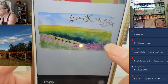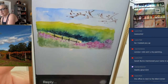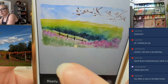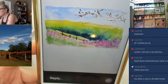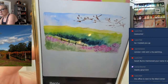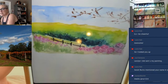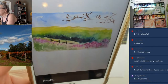And then I love the sweet way you did the flowers. That's a really sweet little painting. If you put a couple little tiny birds in the sky, and then just a sprinkle, a little bit of splatter to suggest some texture going back into the distance in those vines, it would be really, yeah, it's really sweet, DJ. That's perfect for your greeting card series. I like it.